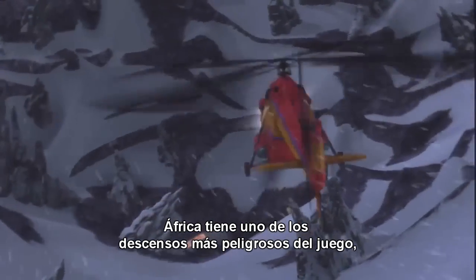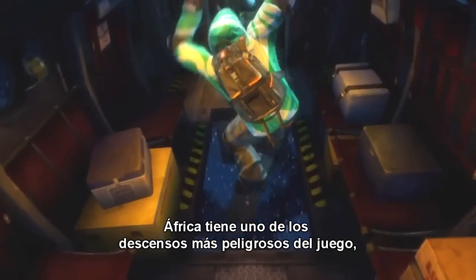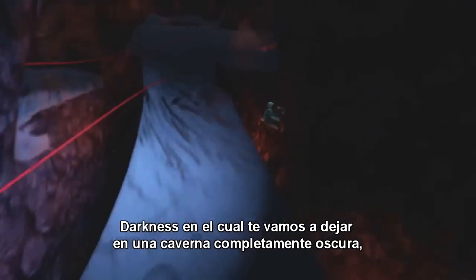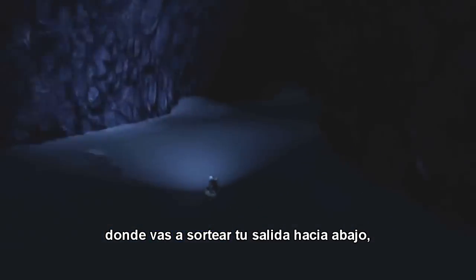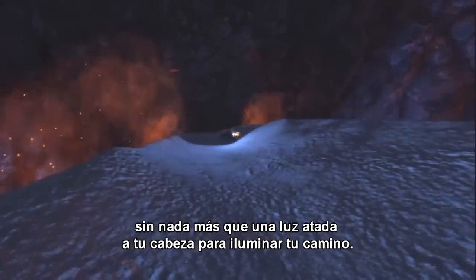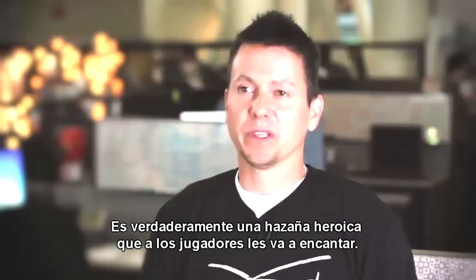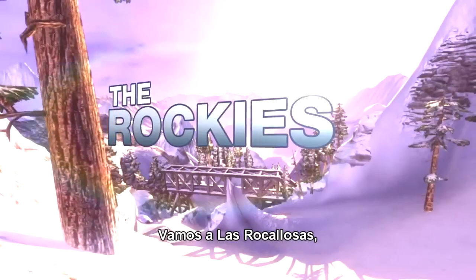So Africa is home to one of the most frightening deadly descents in the game, darkness. Here we're going to drop you literally into a completely black cavern where you're going to try to navigate your way down to the bottom, armed with nothing more than a headlamp attached to your head to help light the way. It is truly a harrowing gameplay experience. We think players are going to love it. So next, let's move on to the Rockies.